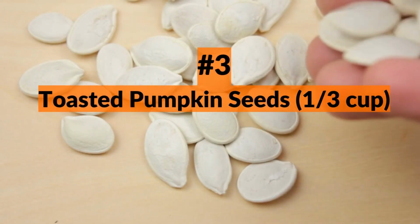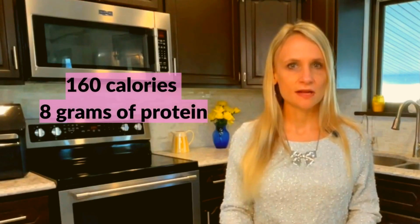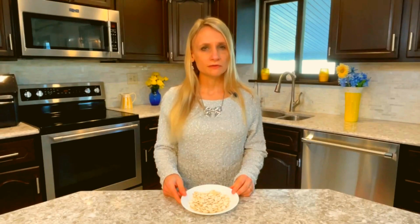Number 3 is toasted pumpkin seeds. This has 160 calories and 8 grams of protein. They're a good source of fiber, so that helps keep you full and satisfied.